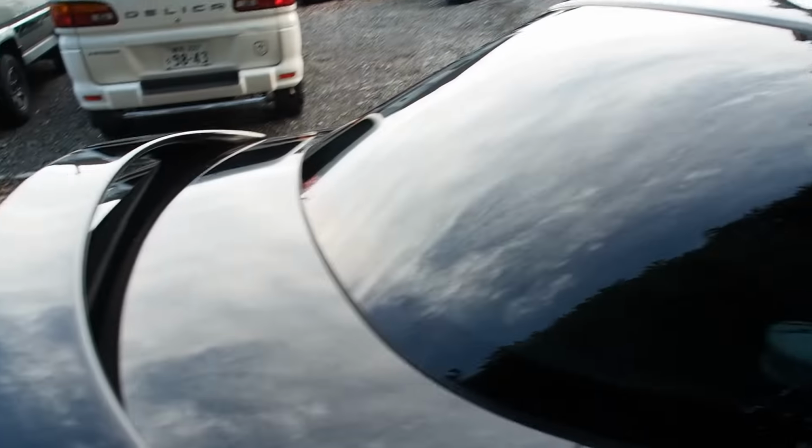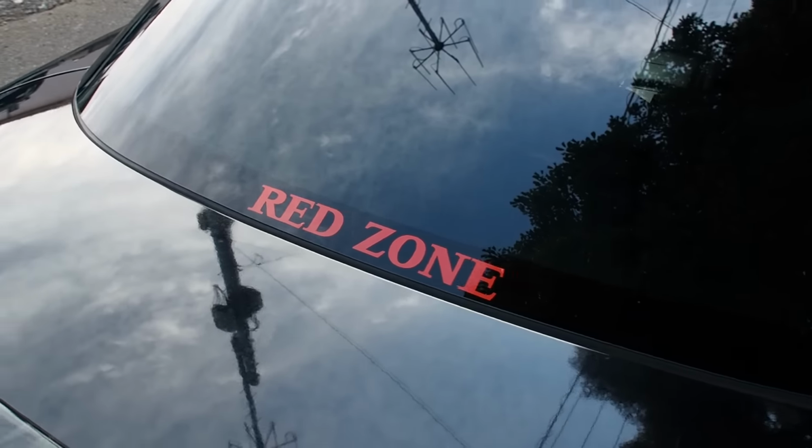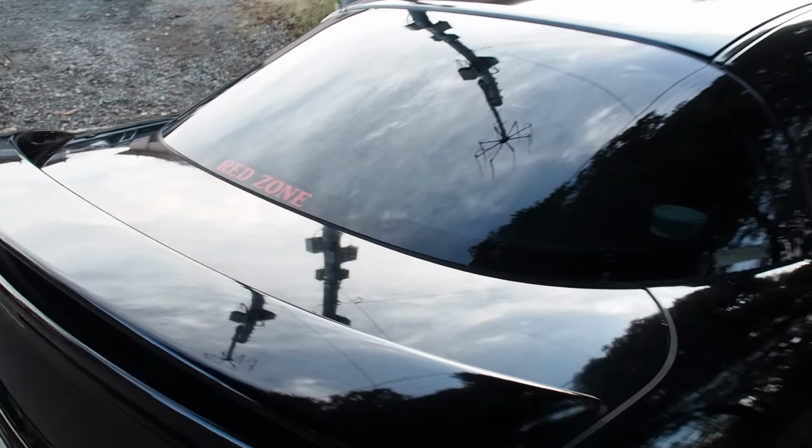It's not faded very much. Okay, tinted back windows. And if you buy this car, then you will be in the red zone. And I'm not sure what, like, I know one meaning of red zone, but I don't think that the buyer of the car meant that one.